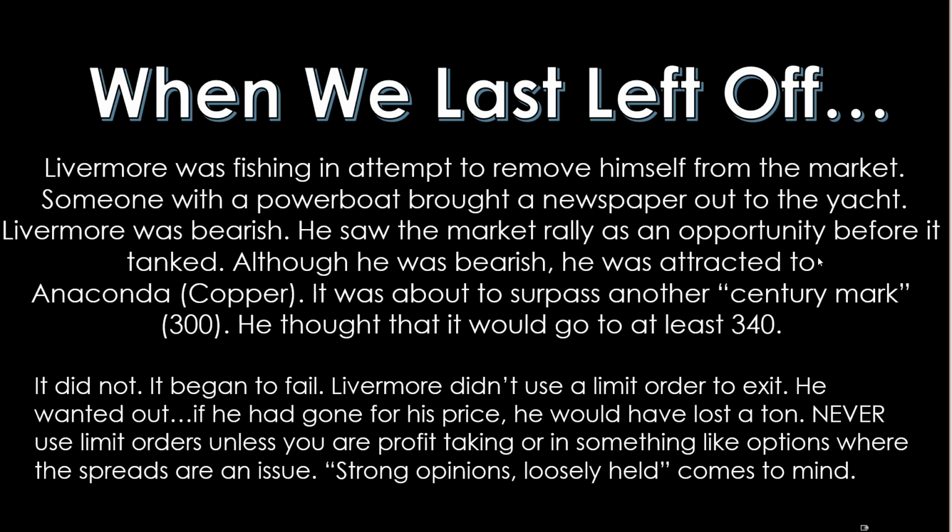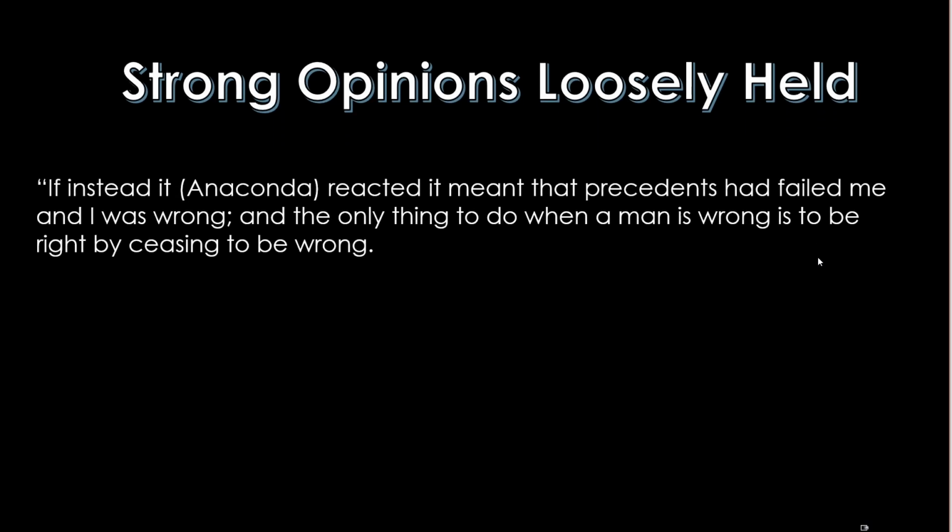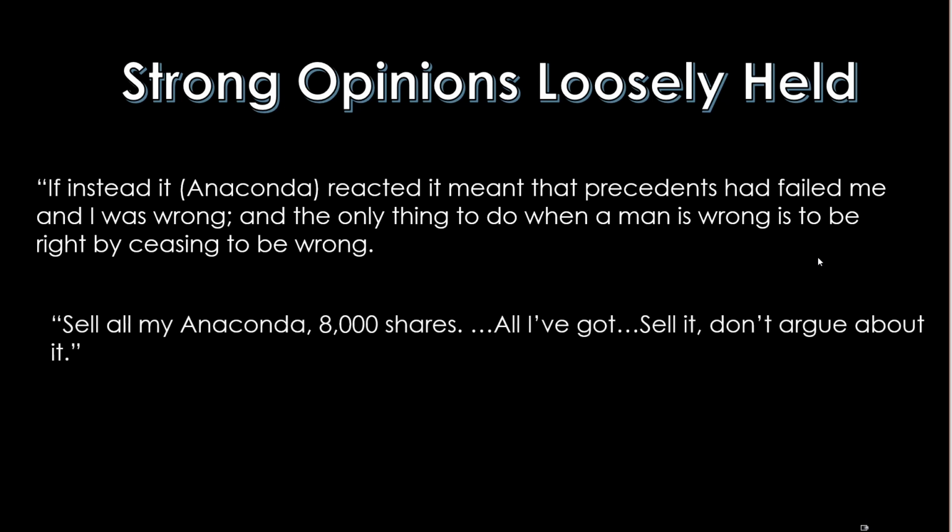So in this case, he had a strong opinion about the stock, but it was loosely held. And that's a very important thing to remember when it comes to markets. Be willing to change your mind when wrong. So strong opinions, loosely held. If it, and this is Anaconda, reacted, it meant that presidents had failed me and I was wrong. He was wrong about it blowing through 300 to keep on going. And the only thing to do when a man is wrong is to be right by ceasing to be wrong. So he sold his Anaconda, all 8,000 shares, and all I've got, sell it, don't argue about it.